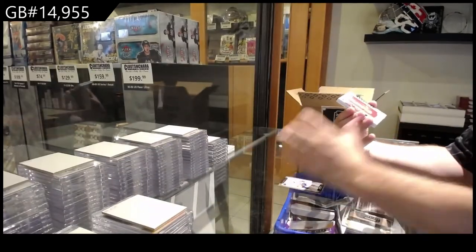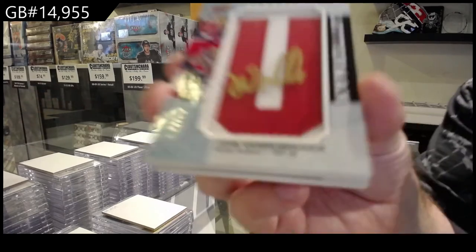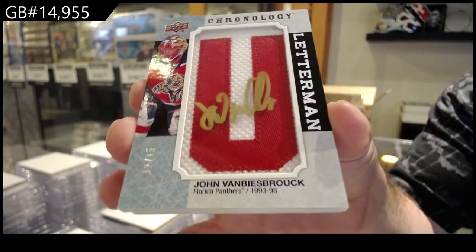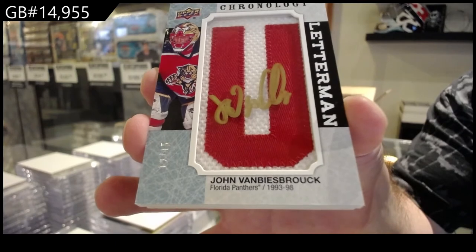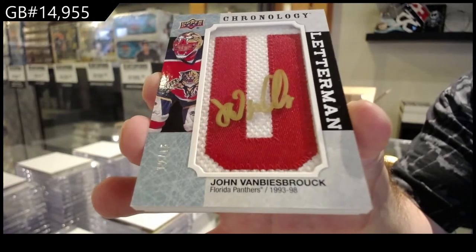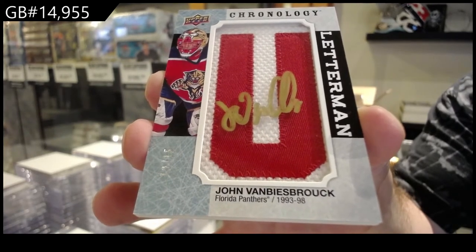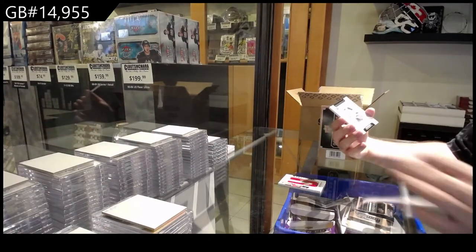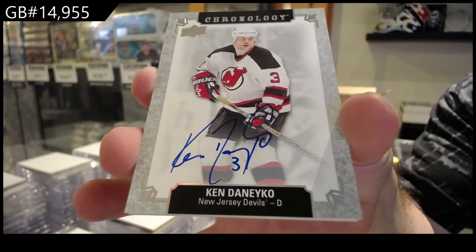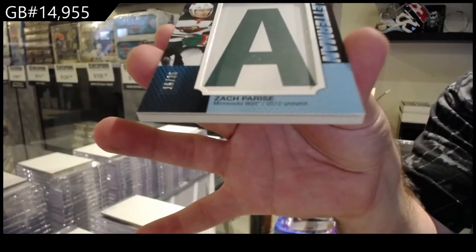222. Ooh, very nice. Letterman Auto, number 215, John Van Beesbrook. That would be a hell of a name to complete. Letterman to 15, Van Beesbrook. For the Devils, Ken Danico. Ken Danico, New Jersey. And for the Minnesota Wild, a 35, Zach Parise.